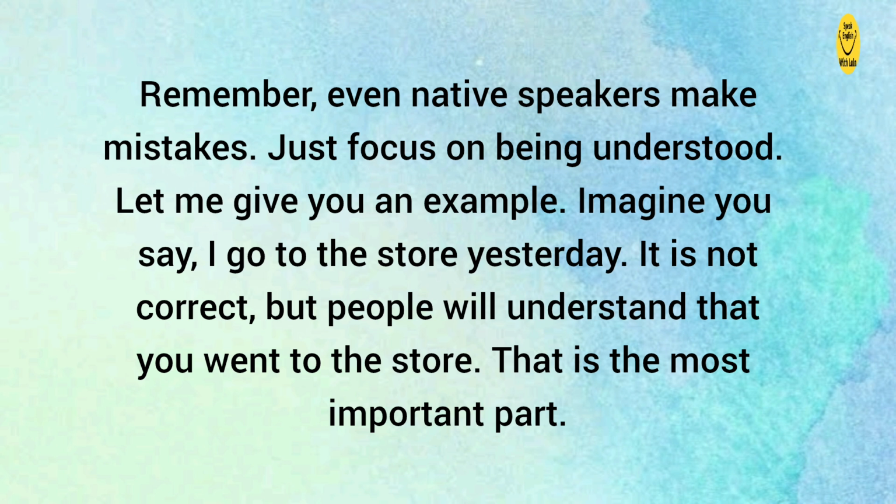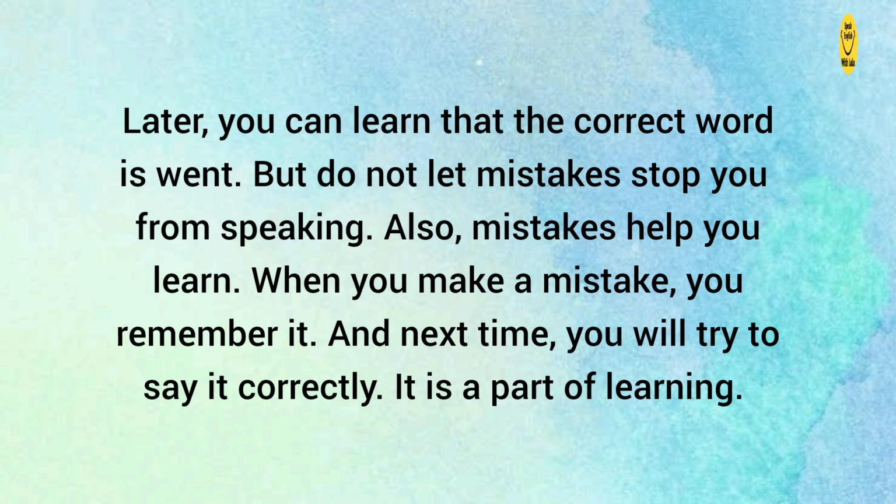Let me give you an example. Imagine you say, "I go to the store yesterday." It is not correct. But people will understand that you went to the store. That is the most important part. Later, you can learn that the correct word is went. But do not let mistakes stop you from speaking.